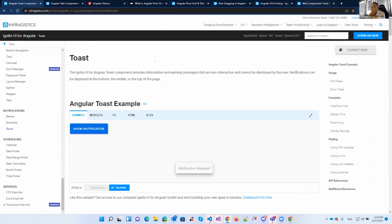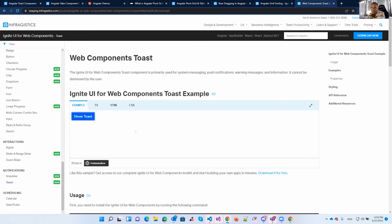And the same is actually applicable to the web components. If I change the theming here to material, then the toast is going to look exactly the same way that it looks in the Angular product. We still haven't exposed the theming selector here in the web components, but we will very soon.